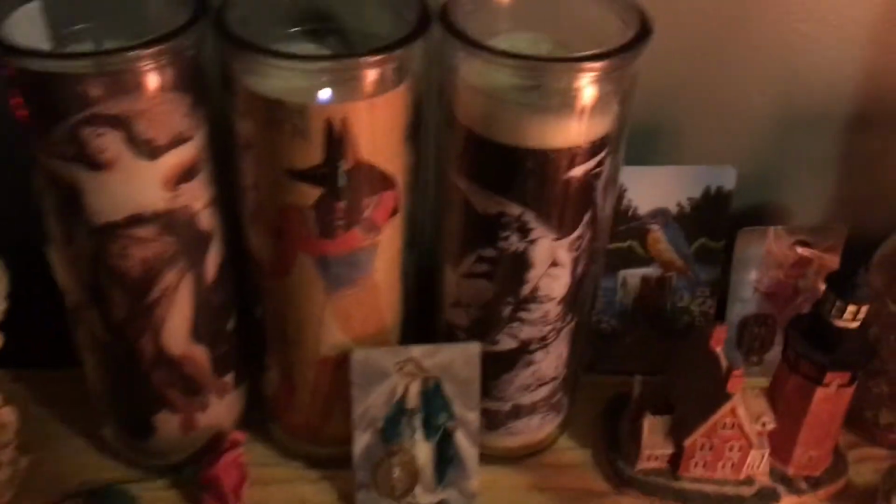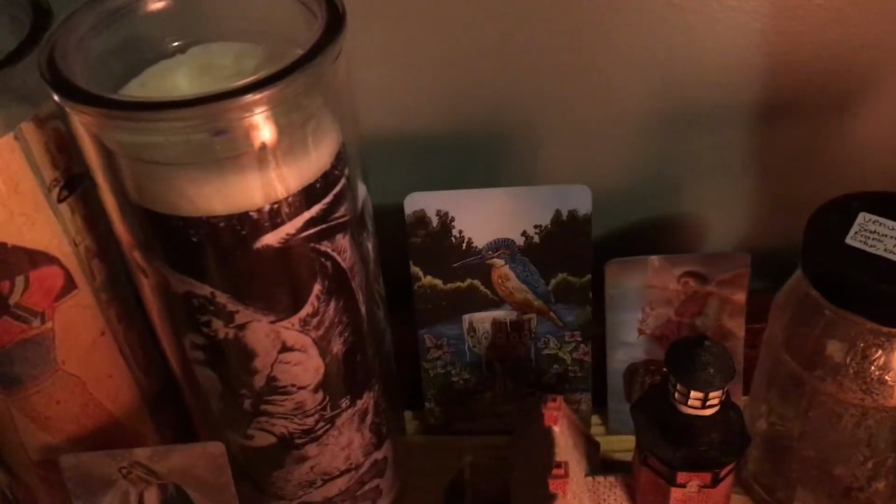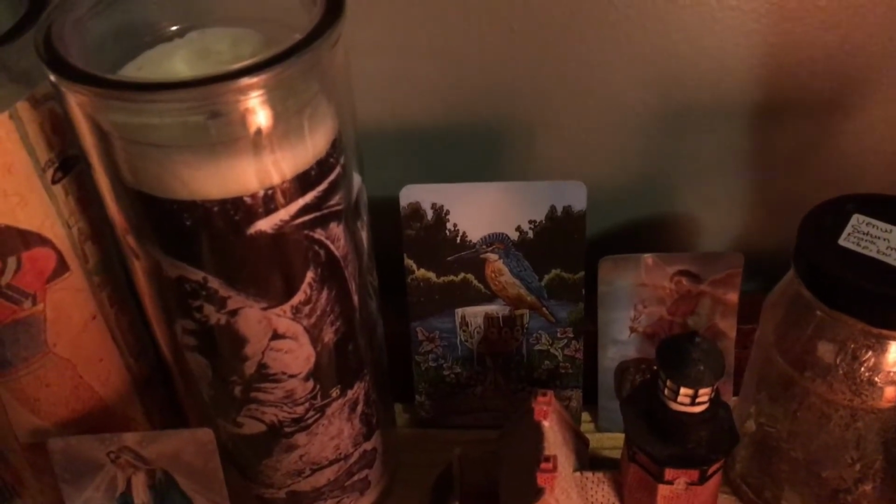so they're here. Back here we have a tarot card that I received from a friend in a tarot swap, and we also have a prayer card to the Archangel Michael, which I've had since I was a kid.